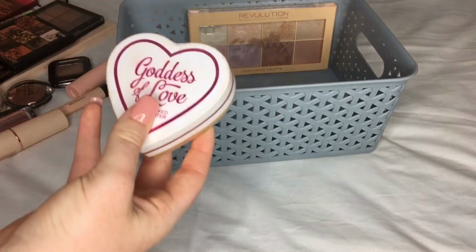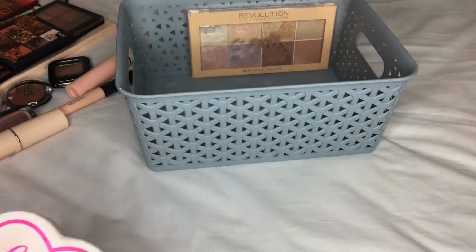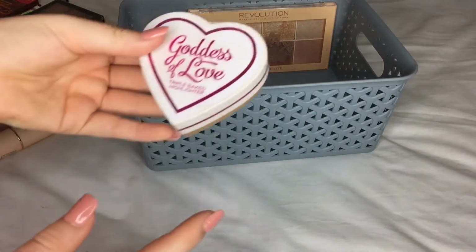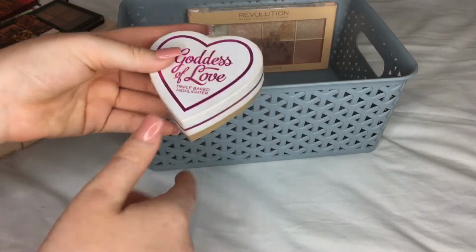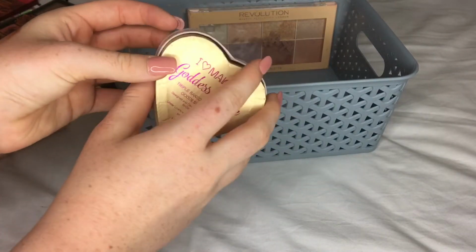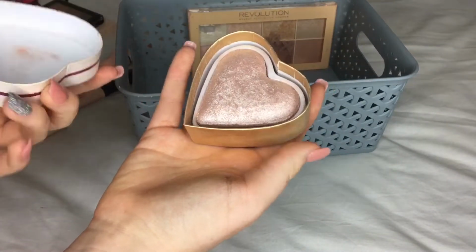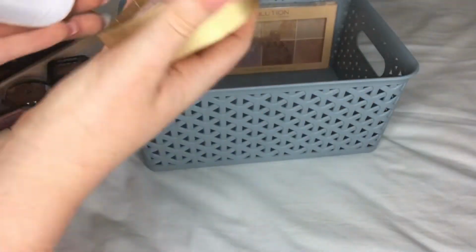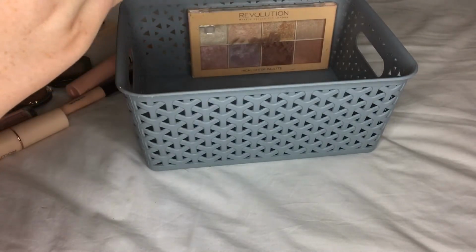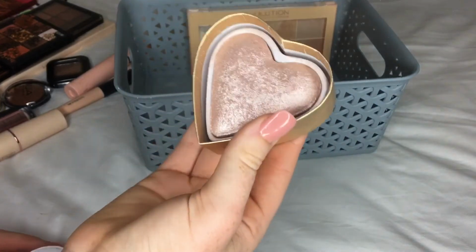And I do have a lot of highlighters that I do really love, like my Brunch Club by Primark, but I don't know how easily available that is to some people. So I know these you can get easily in Superdrug, or in most Superdrugs anyway. This is the I Heart Makeup, which is now officially the I Heart Revolution, I think it's been changed to. But it is the Triple Baked highlighter in Goddess of Faith, and this is honestly a stunning highlighter.